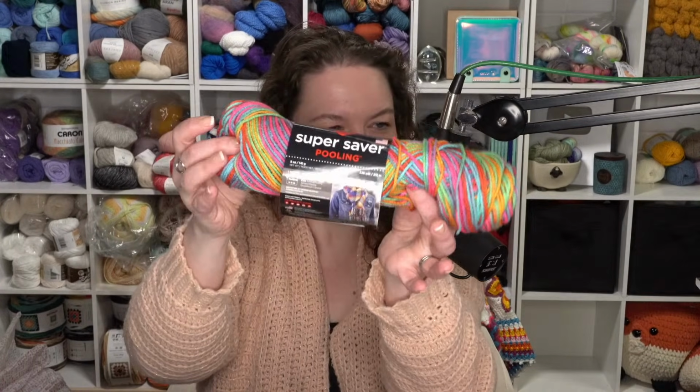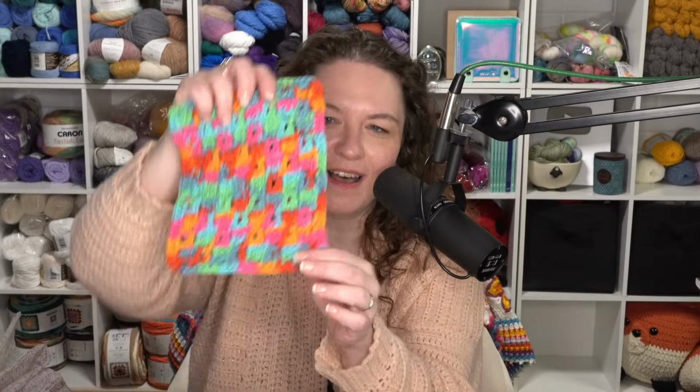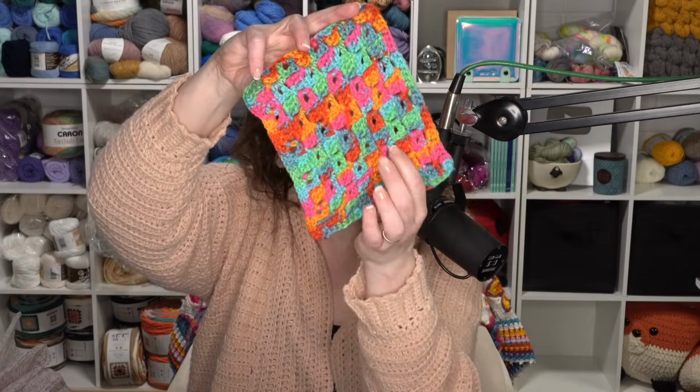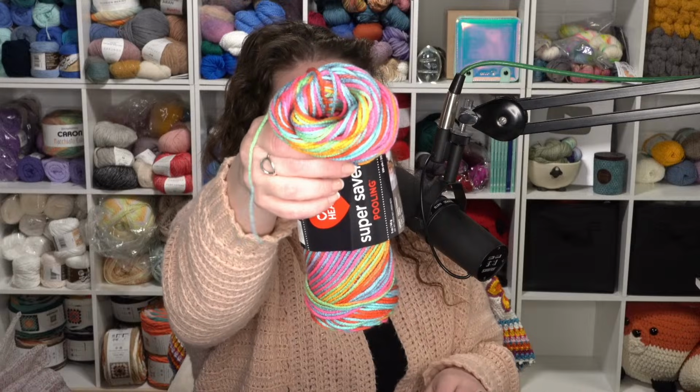So for mine, I used Super Saver pooling. I happen to have some on the shelf, and isn't that fun? It's just so many fun colors. I love using a variegated like this, or this one happens to be pooling, but you get a new color almost every stitch. We all know how motivating those color changes can be. This one is papaya pooling, is officially the name of this colorway. Isn't it pretty? It was just so much fun.